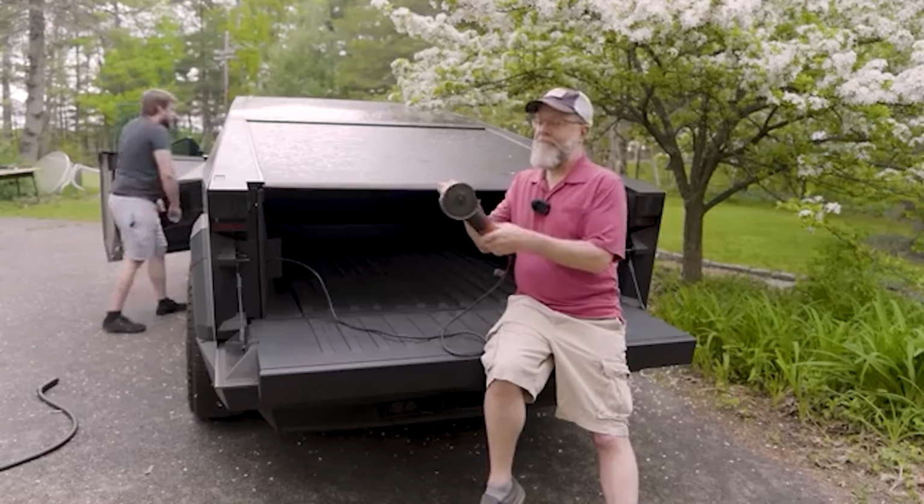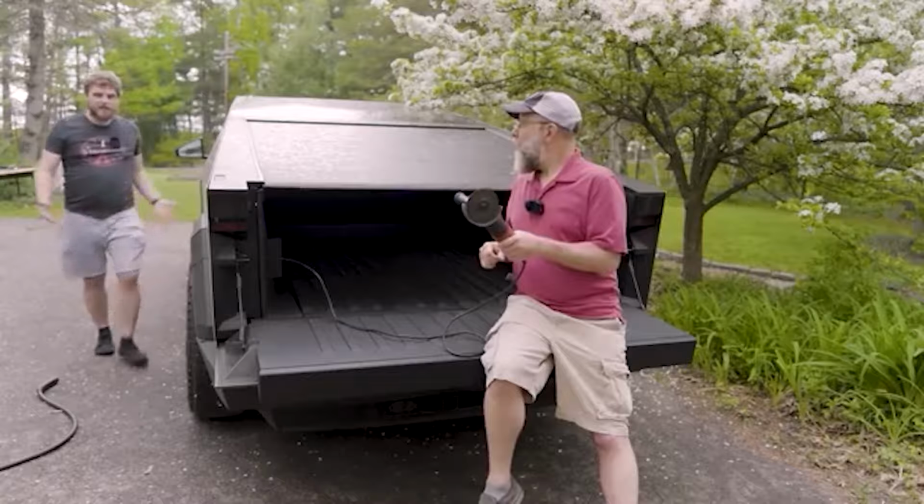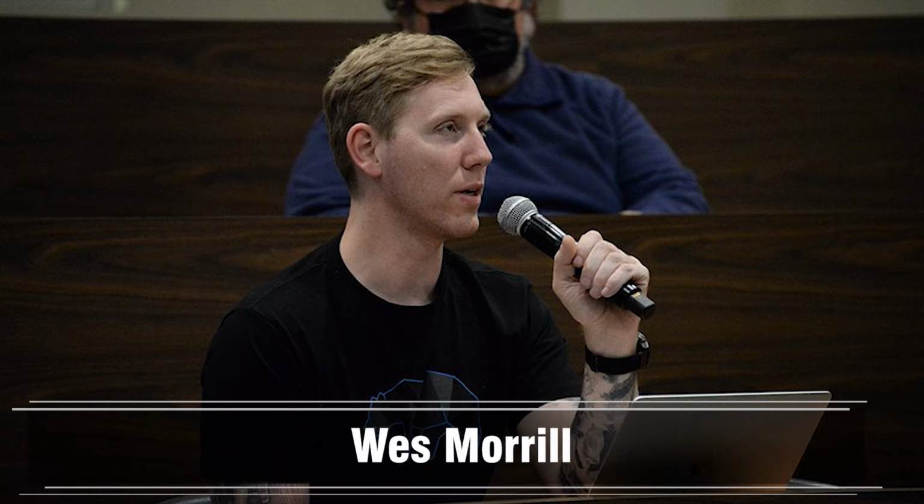So we noticed this. When you Supercharge the Cybertruck, which is DC, you can still use the bed outlets to keep running a refrigerator or whatever. But when you Level 2 charge, which is AC, the bed outlets stop working. Darn. Well, Wes Morrill, Tesla's lead engineer for reliability test and analysis for Tesla's vehicles, explained why this is.